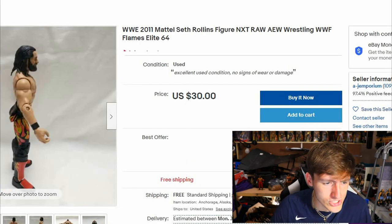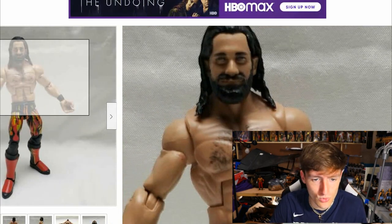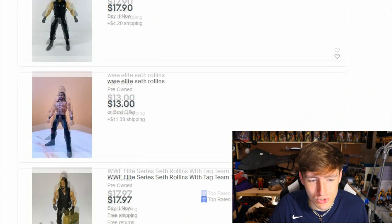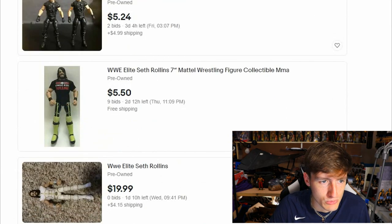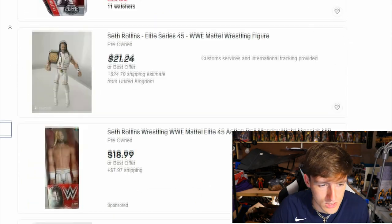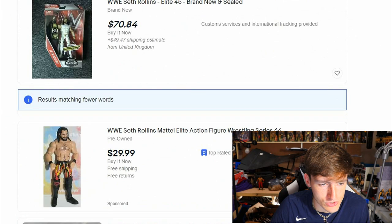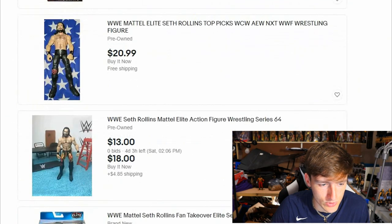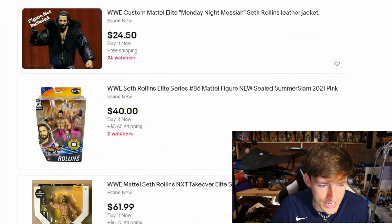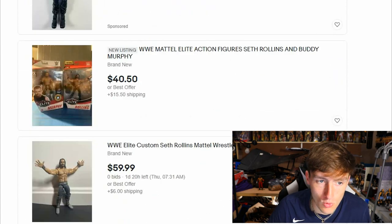Let's looky looky. Okay, so we put the X-Pac kick pads on there with the gold onto the Royal Rumble attire. Not bad. But after I searched through that, you can find some crazy, wacky stuff, man. Let's see if I can find an Elite 45 Seth Rollins. Not looking too hot, Brad. It doesn't look like we're gonna have any luck here. Well, dang. Custom WrestleMania 36 Rollins for $50. Not terrible.